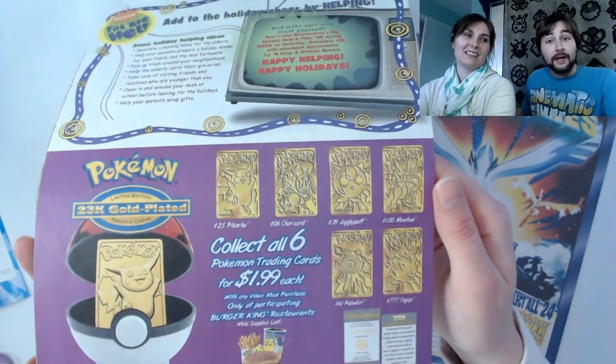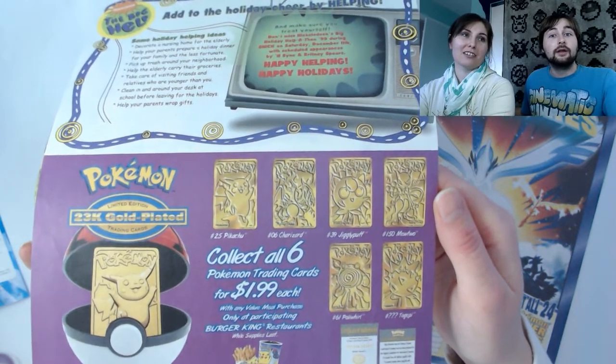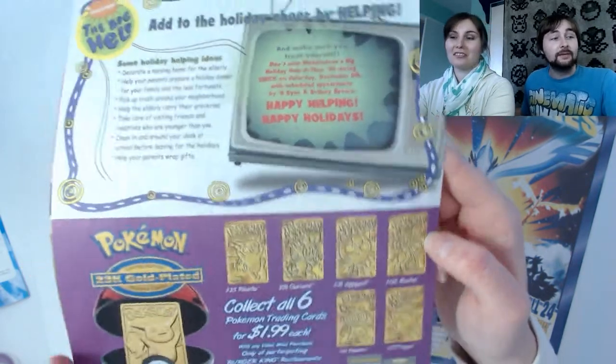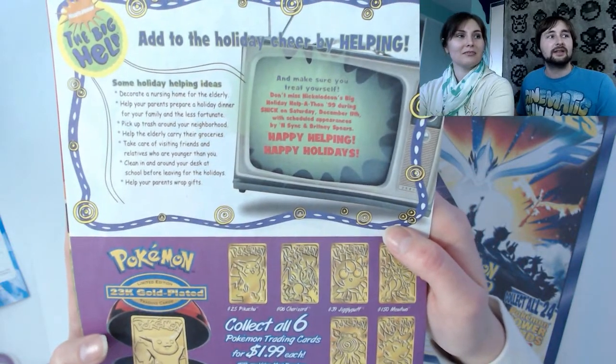Those are gold plated. They actually have a certification and have a carat to them. They are actually gold plated. And the Pokeballs that they're in are still used in cosplays today because they're so nice.